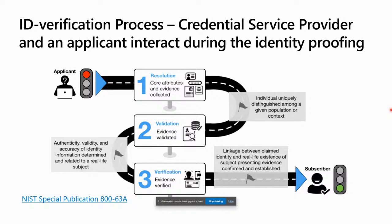And we said that this is an end customer responsibility to run it. Well, as I said, there is good news. NIST Special Publication 800-63A defines this process amazingly well. And this is actually a picture from this document.